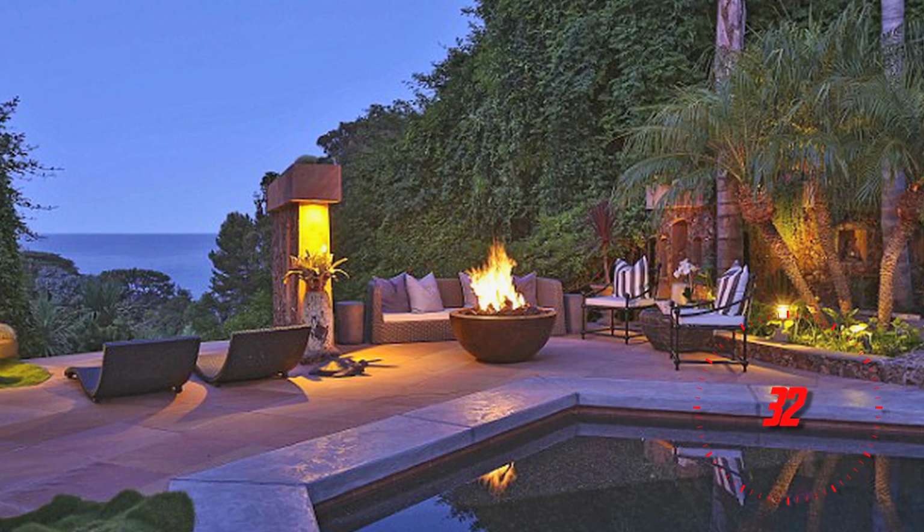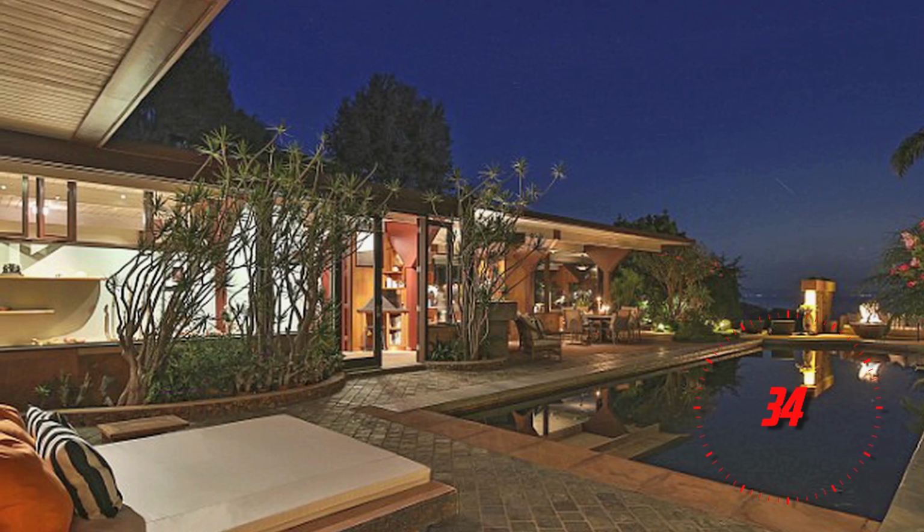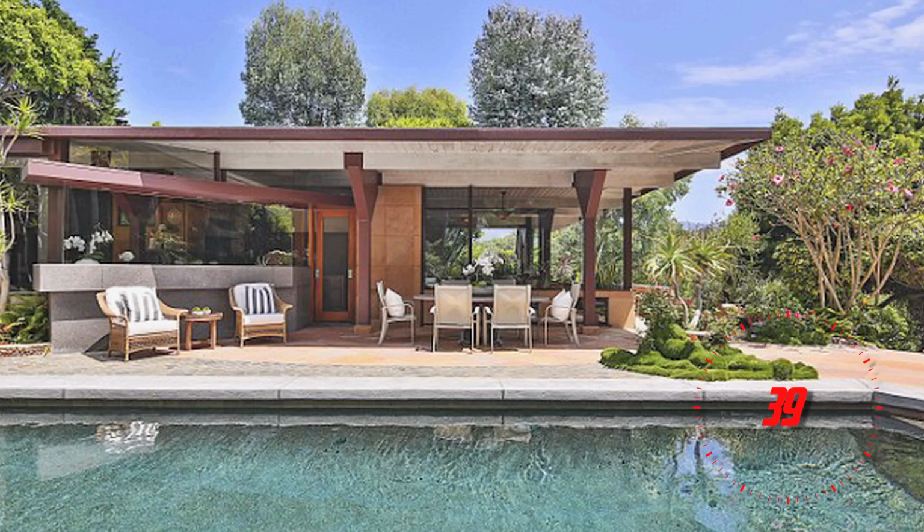Now, the home itself has its own private beach and also a place to park a yacht. So here are photos of this amazing home.